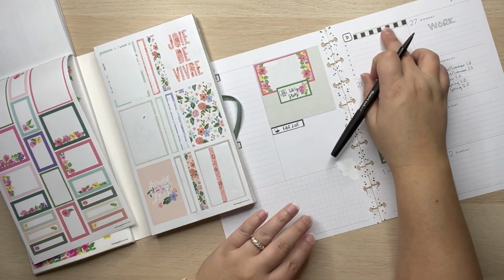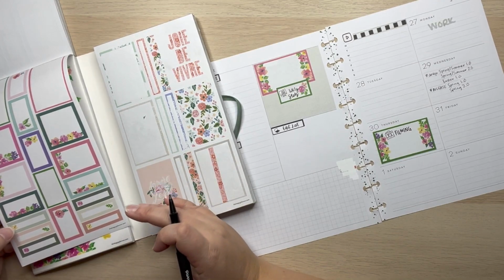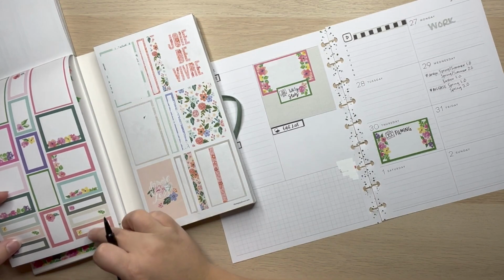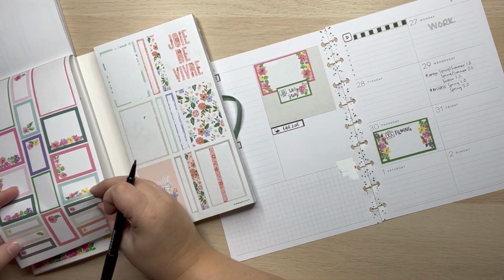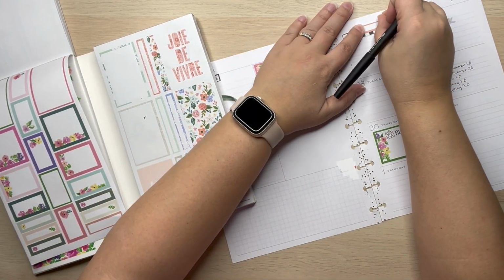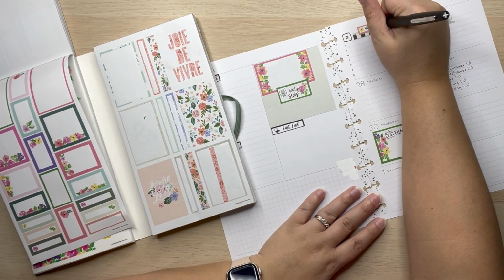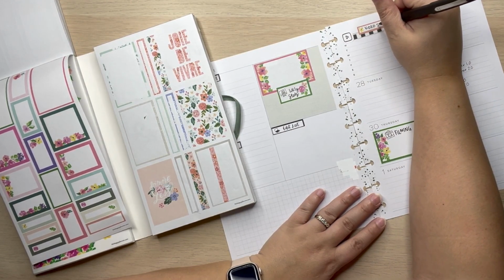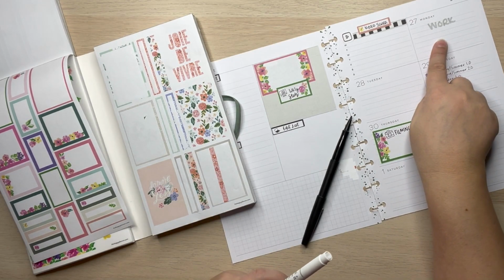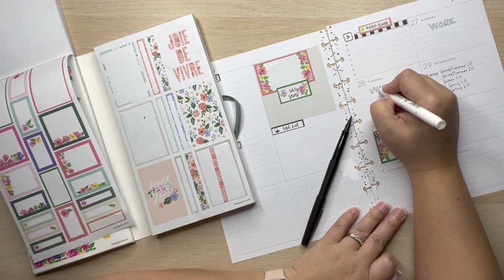And then I feel like up here we do need an actual box to write YouTube in. One of these smaller ones will probably be enough. Let's go with this pink. Or let's just write video schedule, because this has the YouTube logo already. There we go. All right, I worked on Monday, but actually I worked on Tuesday also this week. So let's fill that in.